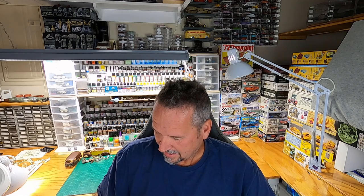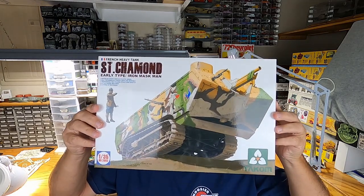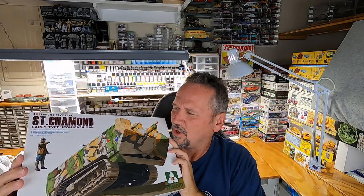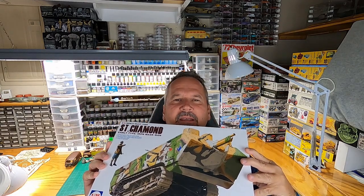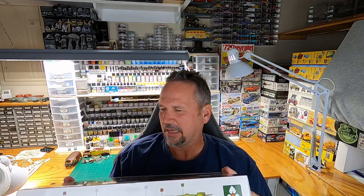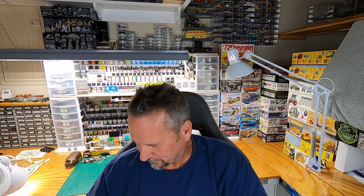First off, I got this tank that's a Tamiya, it's a Saint Chamond. I thought it was really cool looking, something different. I like different, cool tanks. That's why I've got this. Pretty cool, I thought. We'll see what we can do with it.